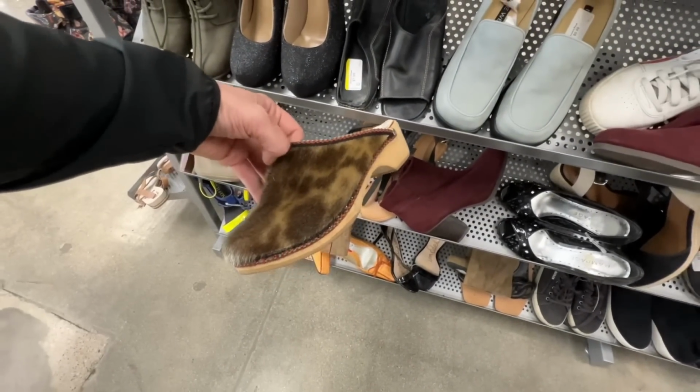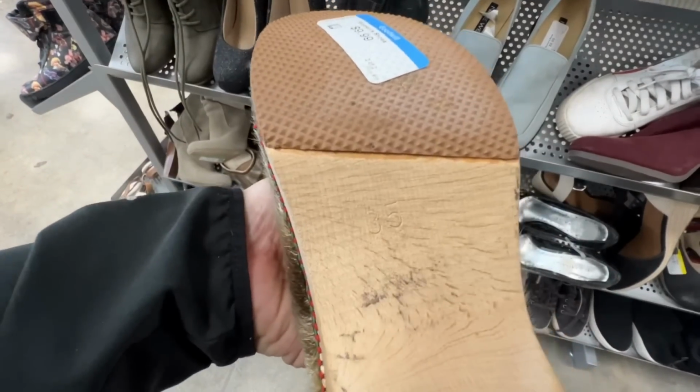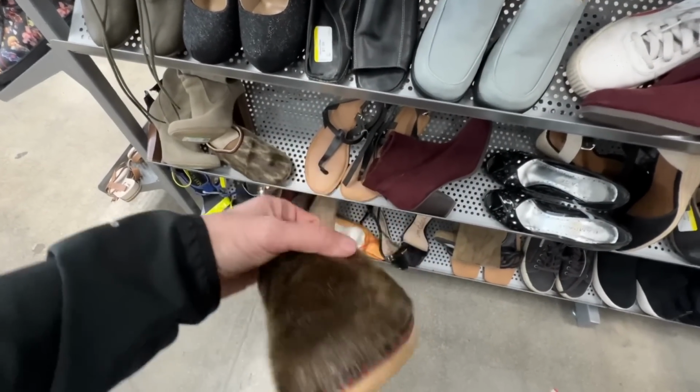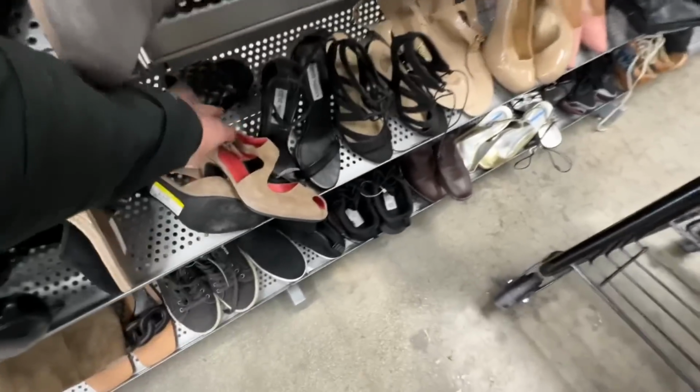These were pretty cute, but I couldn't find a brand. They just said, I think, made in Austria. They were really tiny, so not worth full price, but maybe someone could grab those and wear them around the area because I thought they were pretty cute.